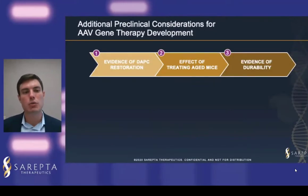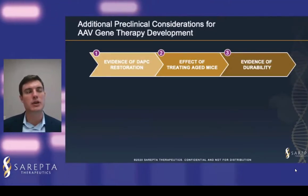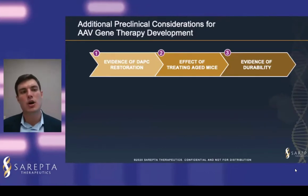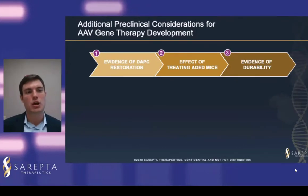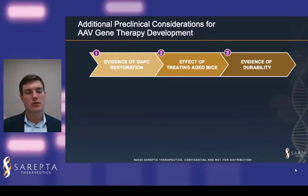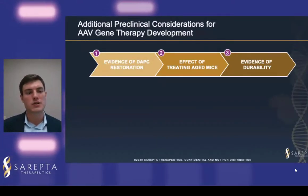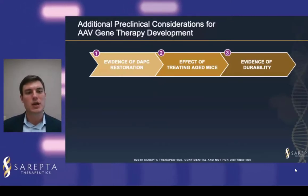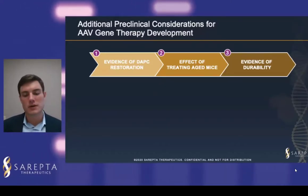So in the last couple minutes, I just want to take a minute to highlight additional key considerations that we assess during our preclinical evaluation of these gene therapies. Everything that I walked through previously was sort of our standard paradigm for the evaluation of these gene therapies. And to highlight three additional key considerations that we can assess, this begins with the evidence of DAPC restoration.